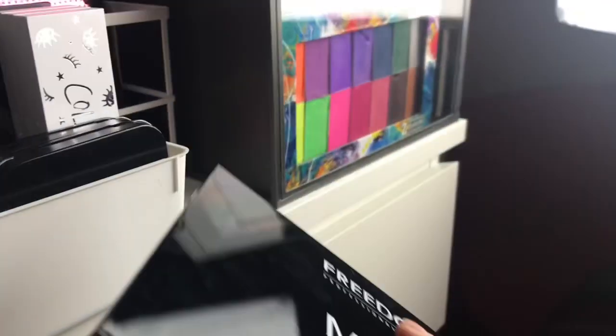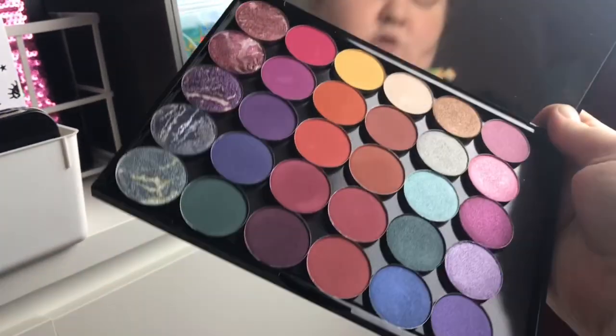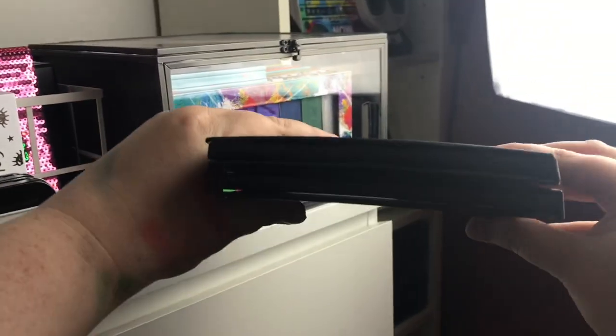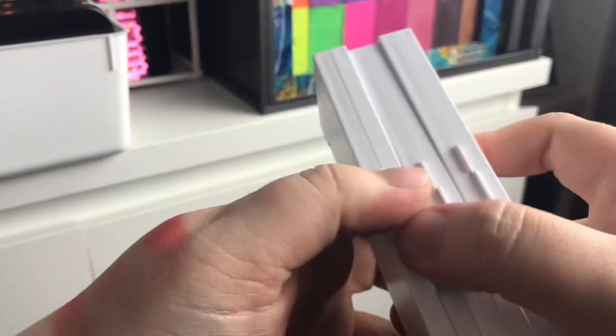And what do we have in this one? Oh, these are some of the new Revolution ones. I have not tried those. They're supposed to be very good. Then I think I have two empty palettes. One is empty, and one has some of the shadows that didn't fit. But look at these. They are bent. I don't like it. Then I don't think I have stuff in these, do I? No, I just have empty palettes from Colourpop.